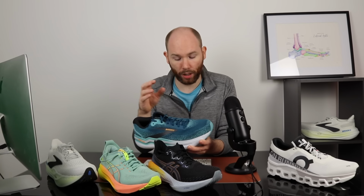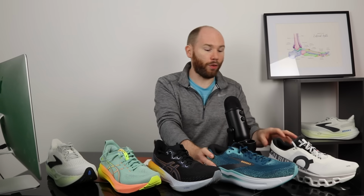This is an excellent shoe if you've got conditions around the forefoot like Morton's neuroma, if you've got issues with bunions, because you can get extra wide versions. Excellent shoe overall, super comfortable, a bit more like an orthopedic shoe. Then finally we have the On Cloudmonster 2.